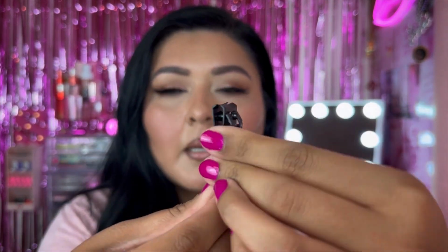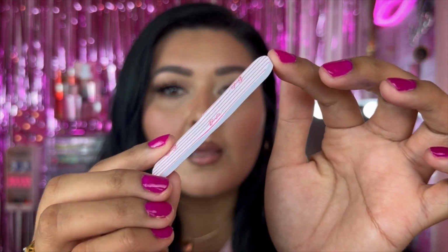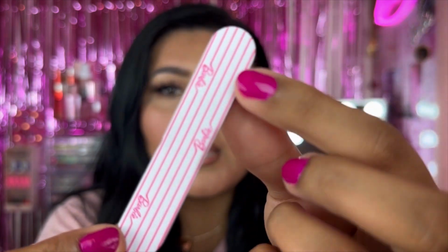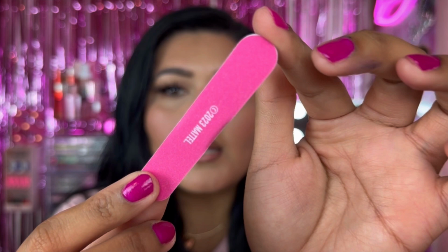So cute. It is a black nail clipper. It's actually a really cute size as well. Next we have the nail file, which looks like so. It does say Barbie on the file, and I actually do use these a lot because I do press on nails so much and everything, so I will be using that.